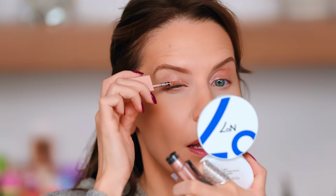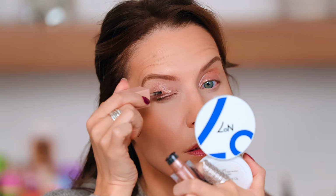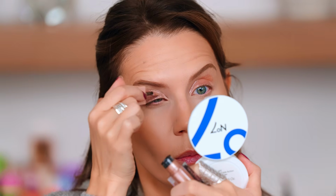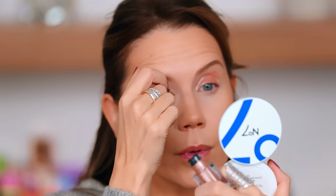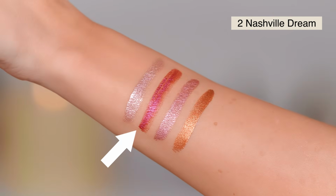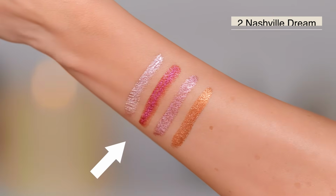This is pretty. This would be just pretty out the door. I'm gonna put a little more on and not blend it out as much. My test with liquid shadows is always to see if they crunch up and flake. So let's let that dry down and see what we got going. So far, it's pretty. And I think I'm gonna take this one right here, Nashville Dream, what a cute name, and go just on the half outer.